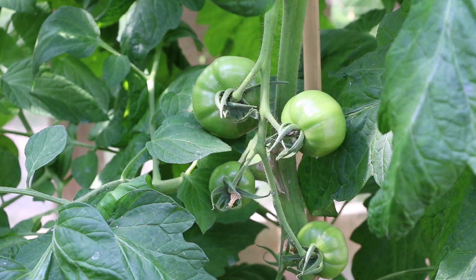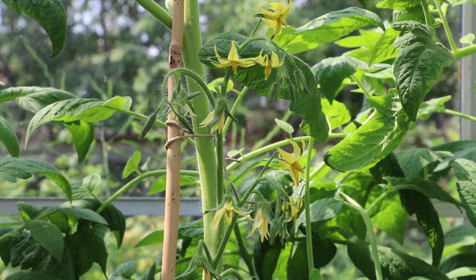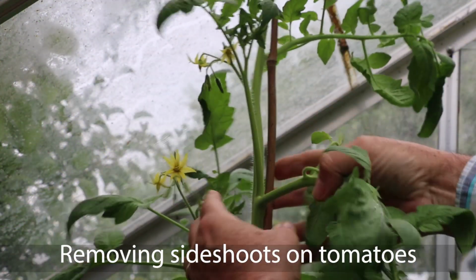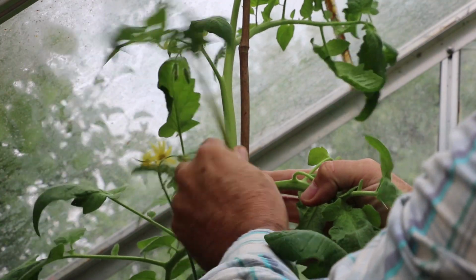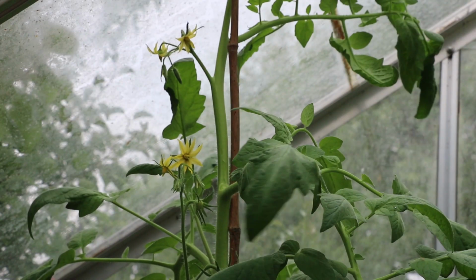I've got plenty of fruit that's set and is starting to swell, and lots more flowering trusses further up the plants. But I do need to make sure that I take all the side shoots out as they form on these cordon tomatoes so that the energy goes into the developing fruit rather than being wasted on side shoots.